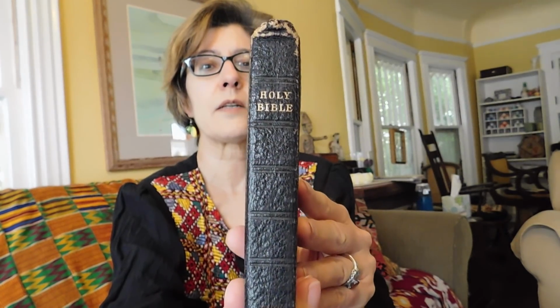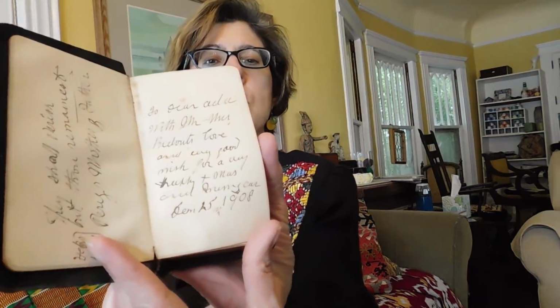And I got another Bible. It's a cute little pocket Bible. The gold lettering is still in good shape, although the rest of the cover is pretty worn around the edges. It is an Oxford edition of King James. Oxford, printed at the University Press, London, Henry Froude. I looked up Henry Froude and found out he was around in the early 20th century. But there is an inscription that's dated 1908. Isn't that the sweetest? And I think I paid $3 for that. It's so cute.